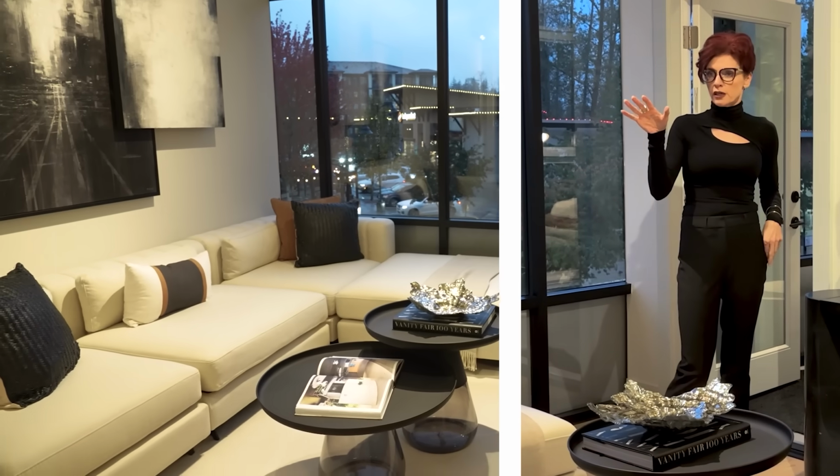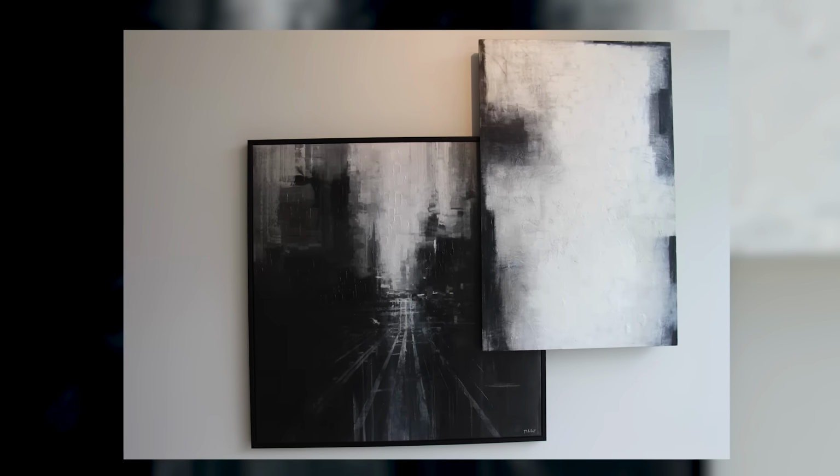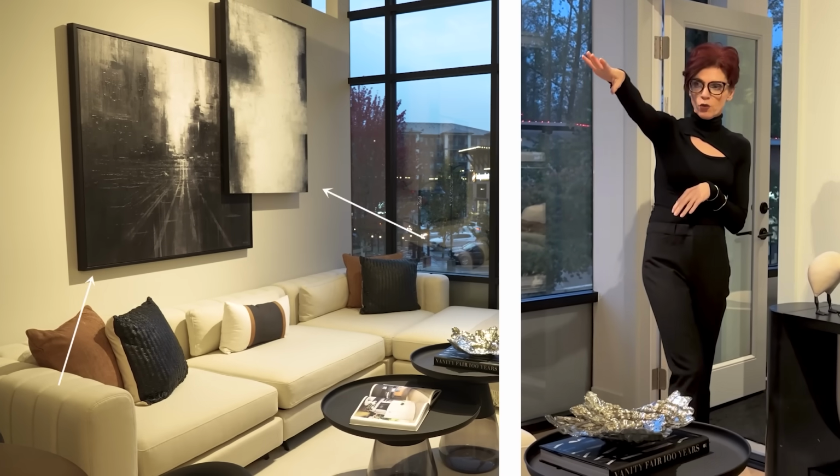Something we did with the artwork in here is we decided we were going to layer it. You're not losing anything, but you're creating a lovely depth. We actually had this one custom painted to match the center of the one that we found.